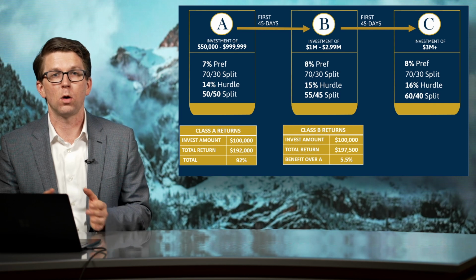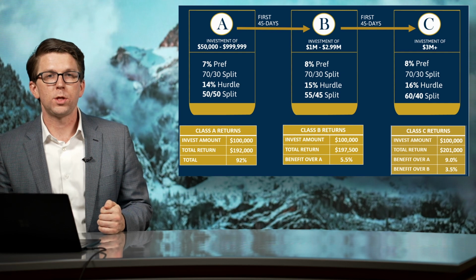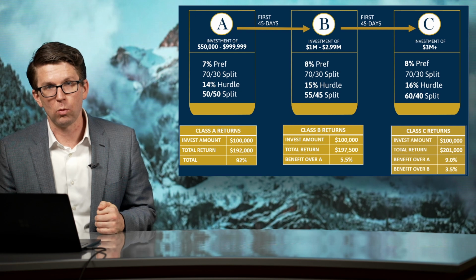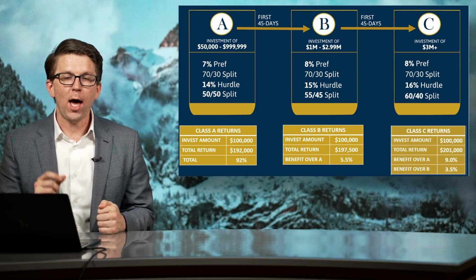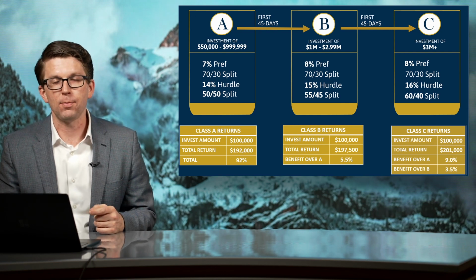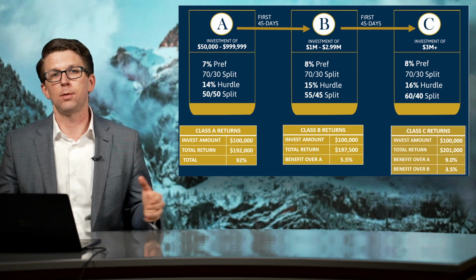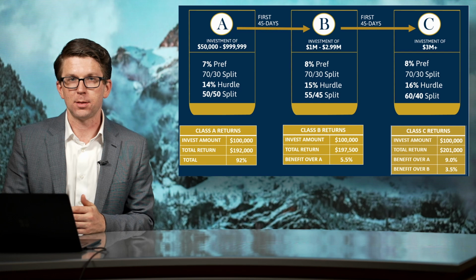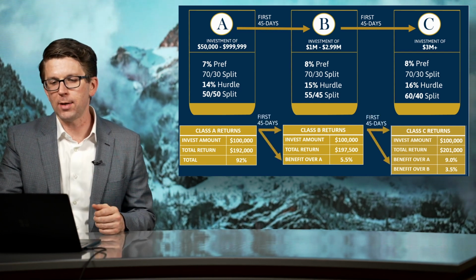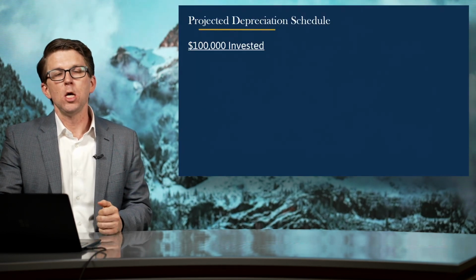If you're thinking about investing more, that would also be more advantageous to bump you up to Class C, which at a $100,000 comparable investment would actually return you $201,000, and that is a 3.5% benefit over Class B and a 9% benefit over Class A. So you can see you're really starting to spread the margin there over what the other share classes get. So it benefits you to invest early. And like I said, first 45 days gives you those two benefits of getting bumped up.